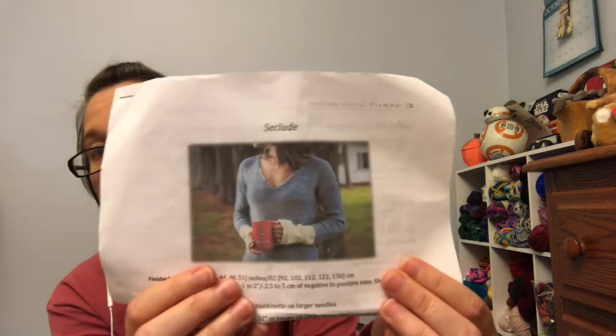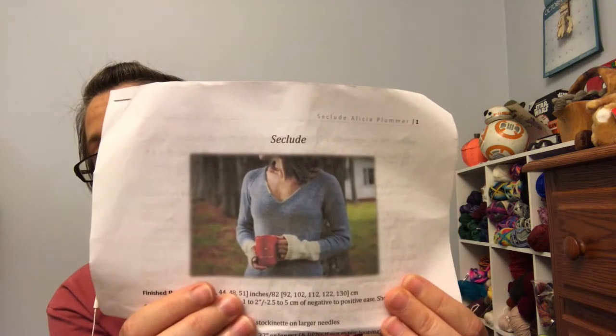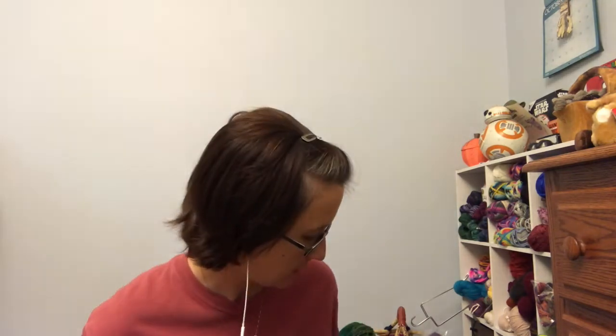So that's what it looks like finished. So I want to make another one for myself in some fun colors. The grays work because I want to wear it with some of my bright colored shawls, which worked out really well for Rhinebeck, to have the gray sweater with my fun green exploration station.